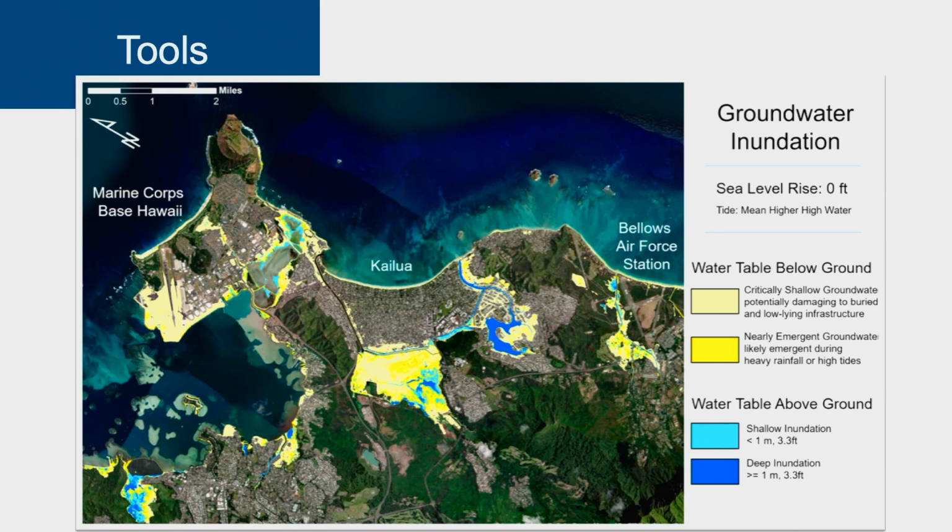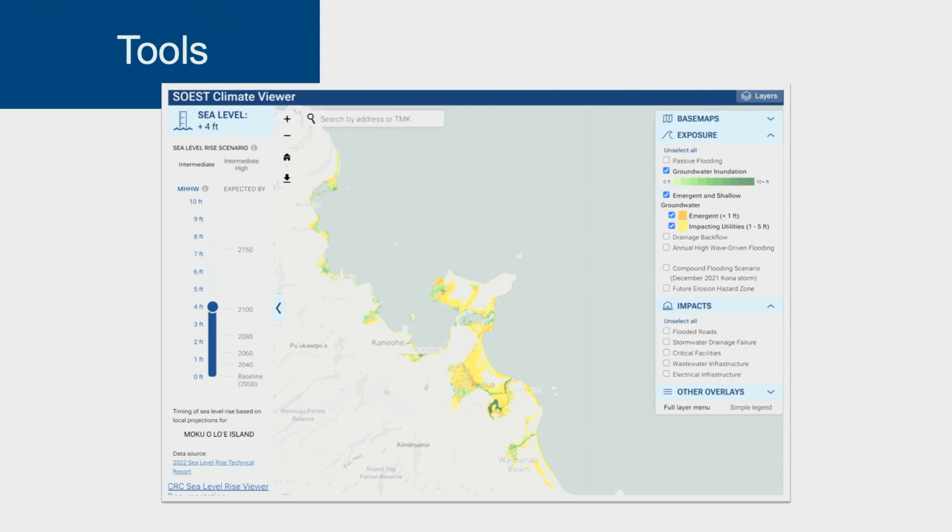In terms of tools that we're creating here locally, we're continuing to use our more robust modeling methodology to look at locations with emergent groundwater, shown here in blue, and locations with critically shallow groundwater that have the ability to impact buried infrastructure. And we know this information is really helpful for our local planners, and so we make this data available on our publicly facing website, the SOAS Climate Viewer.